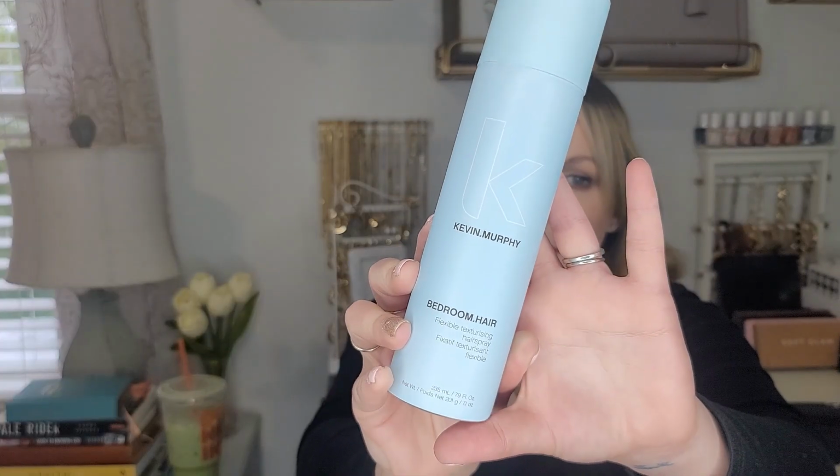This is the Kevin Murphy Bedroom Hair. This one I use just on my bangs, and that's what she recommended. It just gives it a little bit of texture, a little bit of definition, and a little bit of hold, but not too much. You don't want to cake it on. It takes very, very little, so this bottle is going to last me forever. It was a little bit pricey, but like I said, I'm not going to be going through a bottle very often.